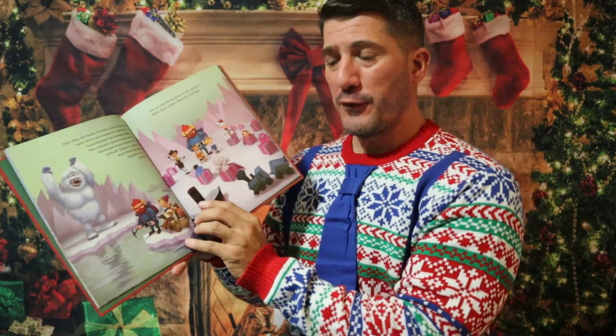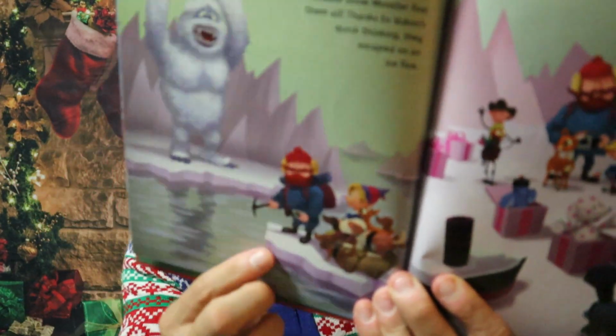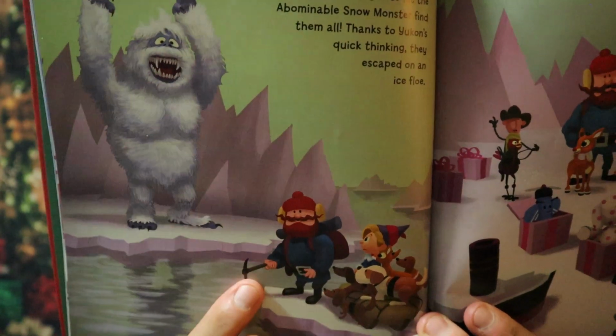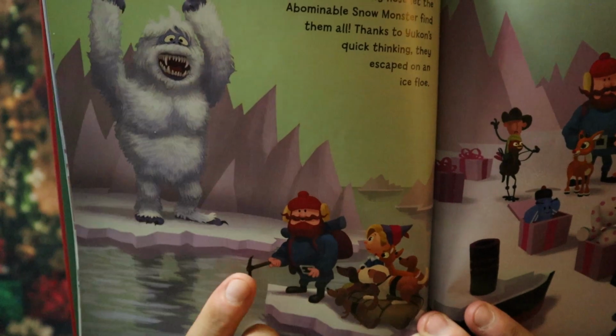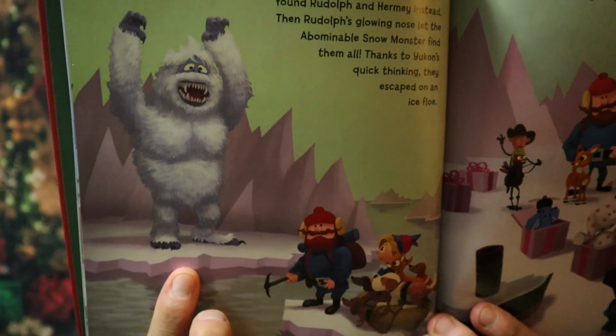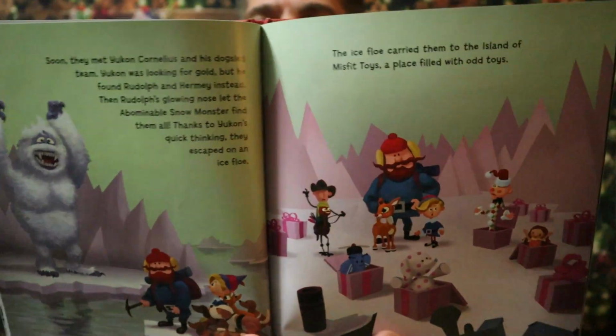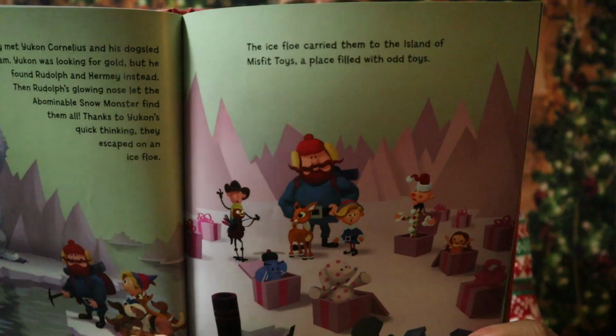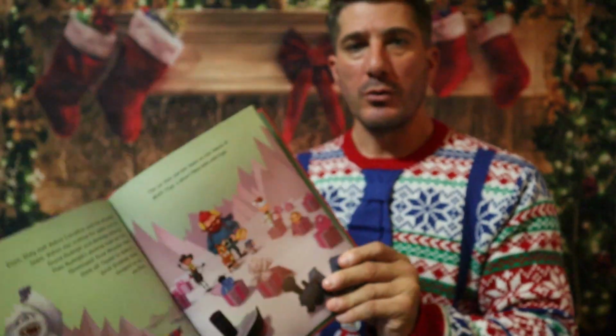What is going on here? First of all, let's take a look over here. Look at Yukon Cornelius. Awesome, right? He had to go ahead and break this little ice floe away from the chunk of ice because the abominable snowman's ready to get him. And he's ready to eat them all. But then they floated off to this little island, the island of misfit toys. What is going on here? I've never heard of such an island.